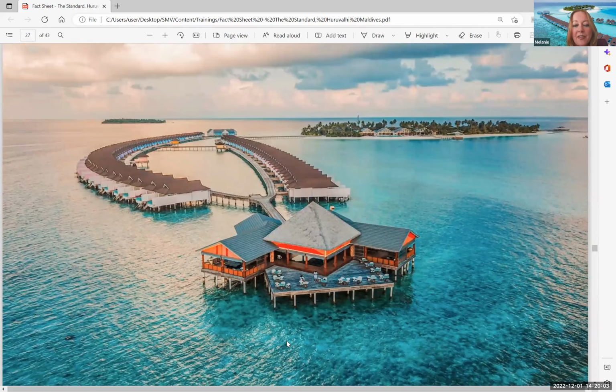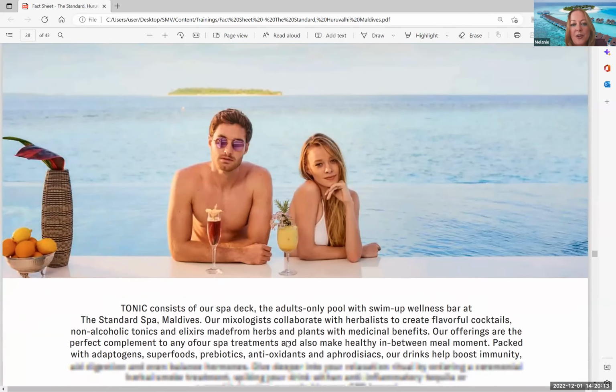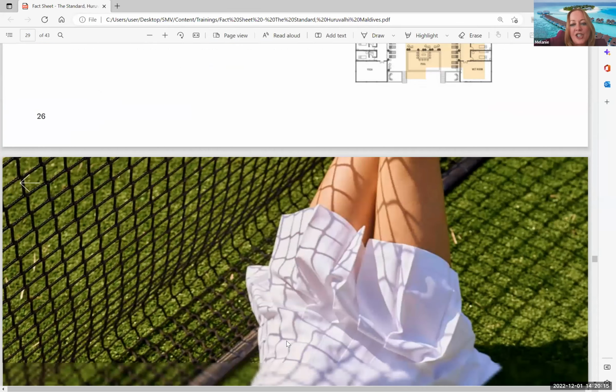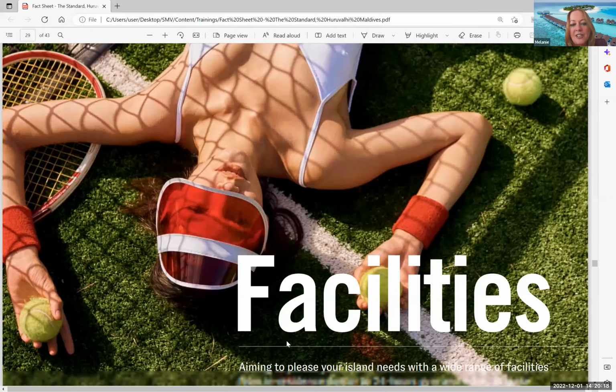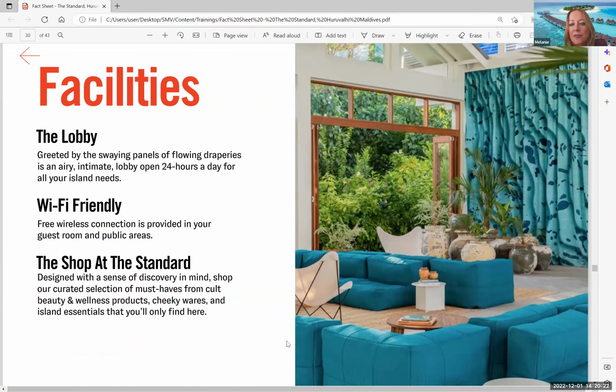So getting around the island, obviously you can walk, we have bicycles, and you can also call for a buggy as well. And that just gives you a bit of perspective there. Tonic bar is the bar area to chill out after having your massage in the spa area.